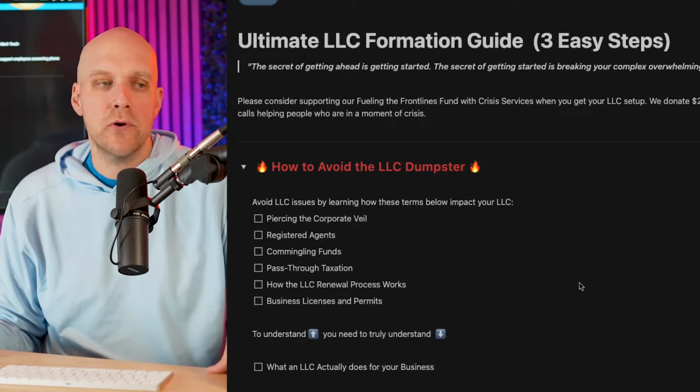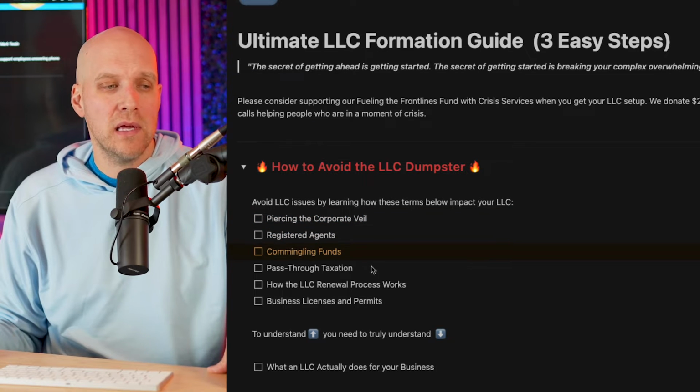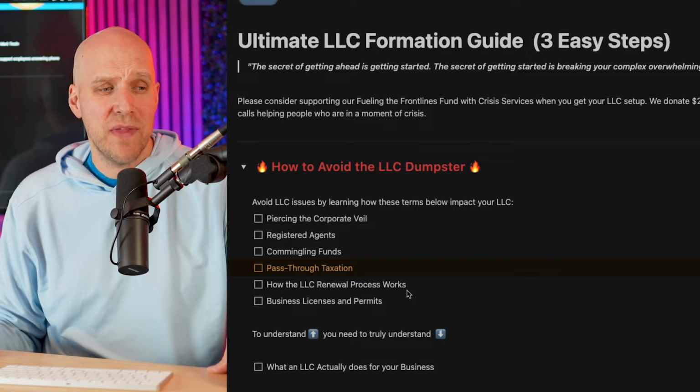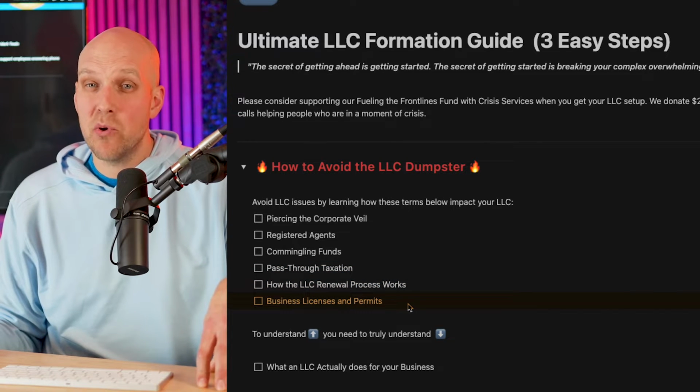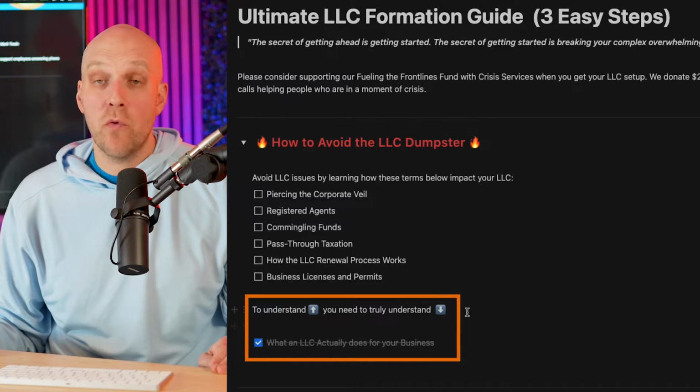This happens when people don't understand terms such as piercing the corporate veil, registered agents, commingling funds, pass-through taxation, how the LLC renewal process works, and then also business licenses and permits. Now, to better understand all of these things, because I'm sure some of these things may be new to you, what we're going to be doing is explaining what an LLC actually does for your business.